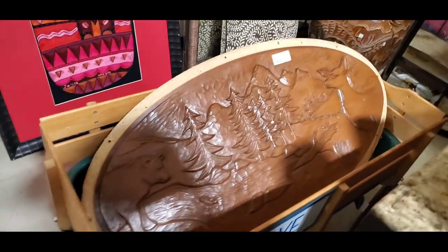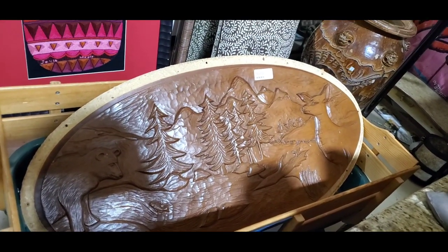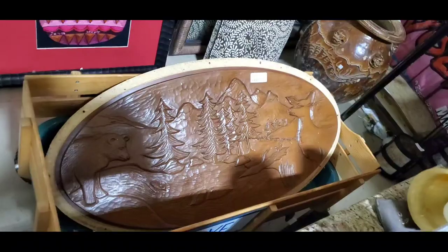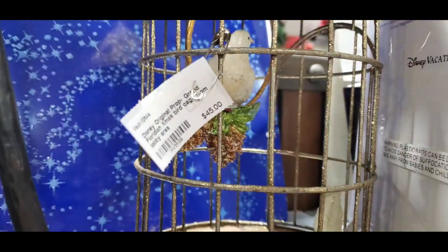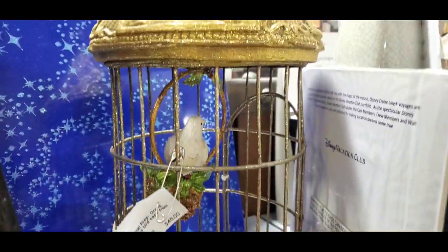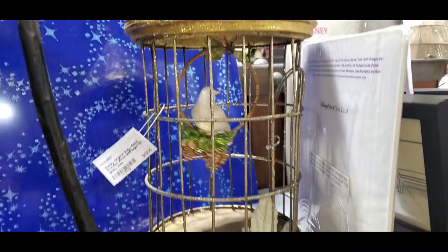Ooh, what is this? This looks cool over here. $95 from Wilderness Lodge headboard art. Oh, that's cool. So I guess that was part of the headboard, and you could hang it up as art. Oh, I like it. This is from the Grand Floridian Christmas display in the lobby area, and that's $45.